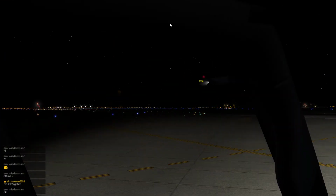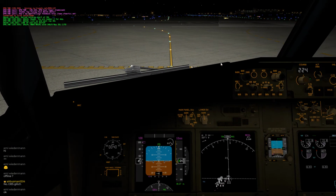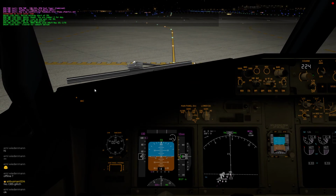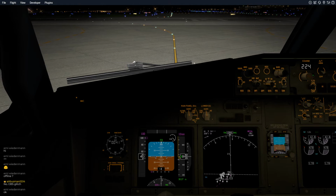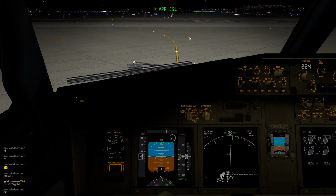Let's see if that Delta jet's lined up. Okay, he's lined up. He's cleared for takeoff. Chances are I'm going to get RNAV Meckle too. Oh, I'm going to do something. American 2268, runway 35 left, line up and wait. Line up and wait 35 left, American 2268. Brakes released. Here we go. Approaching 35 left.